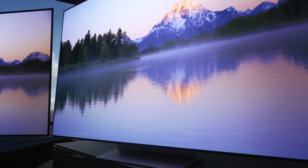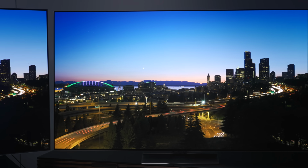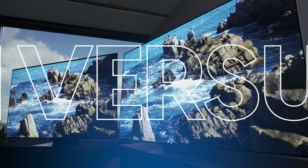Today, I'm gonna pit the new LG G3 MLA OLED against two of last year's QD-OLED TVs. What can we learn from this? Maybe more than you think.